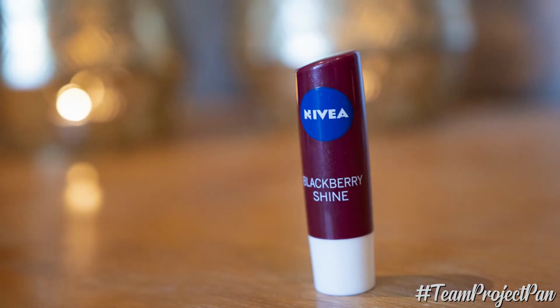And finally, my lip balm that I am including in skincare, because it really is more about skincare than an actual makeup product. So I really enjoy Nivea lip balms. This is the Blackberry Shine, and again, 50% off at Priceline.